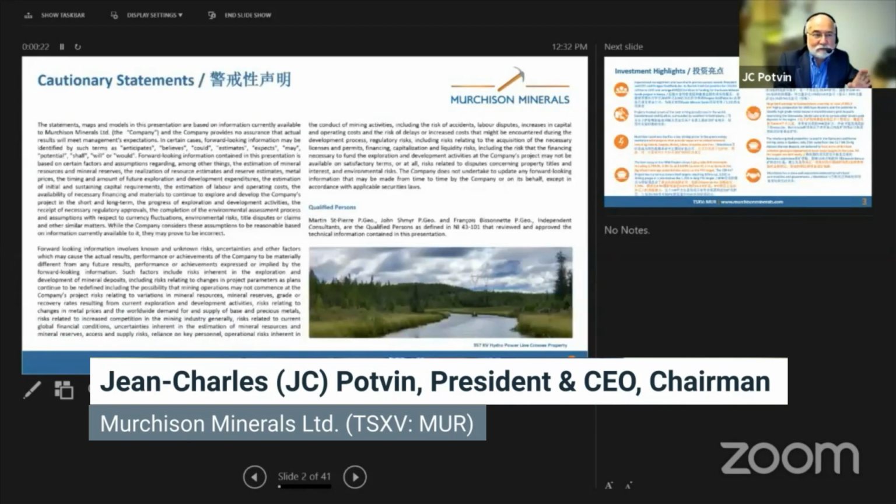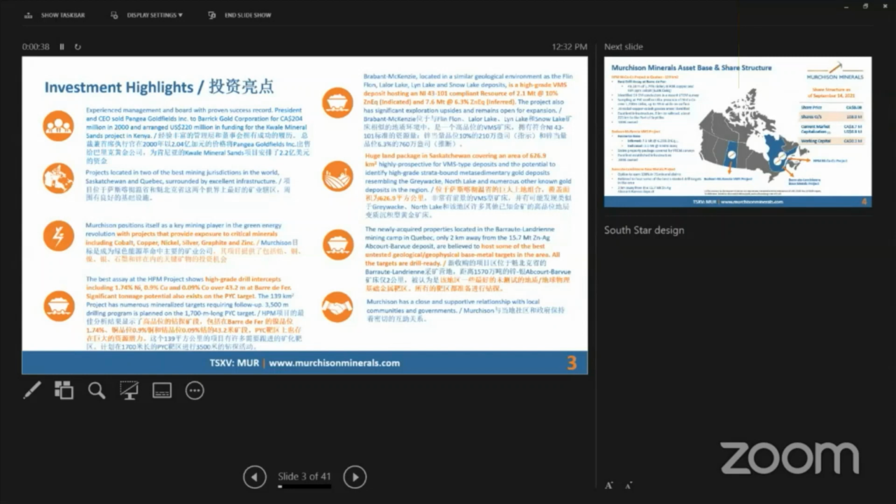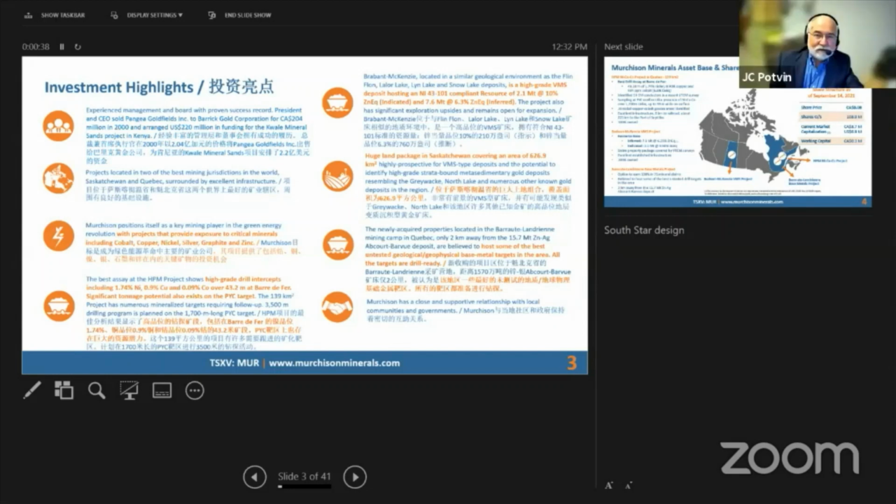The company is involved in the exploration for basically nickel, copper, cobalt, zinc, and silver, and we have essentially three projects, one based in Saskatchewan. We own a deposit called the Brabant-McKenzie deposit. So we have this base metal project in Saskatchewan. We have the Hpm nickel, copper, cobalt project in Quebec. And we have a third project in Quebec where we can earn 100% interest in a property that is located literally within 2 kilometers from a very large zinc silver deposit.